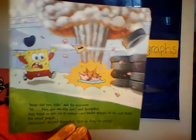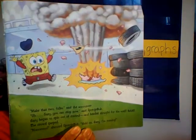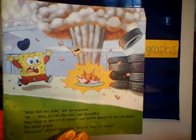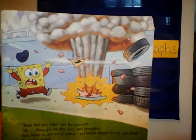So Gary looks pretty out of sorts. His eyes have popped. He spun out of control. He ran into the wall. Poor little Gary.